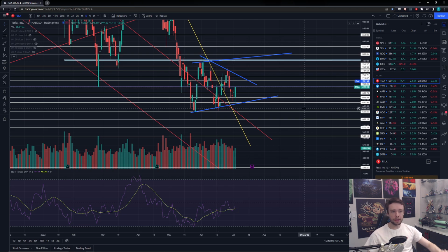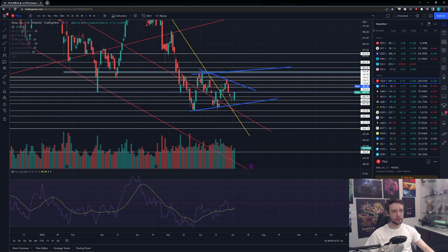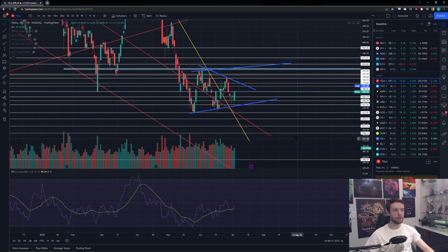Personally. So again, I'm sitting on my hands for now. I'm waiting, seeing what happens. I'm letting this play out. I'm letting this direction become a bit more obvious. But ultimately, guys, I'm net bearish, very short-term bullish, but overall net bearish. And yeah, that's essentially what I'm seeing.